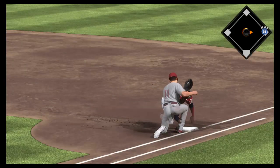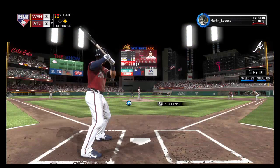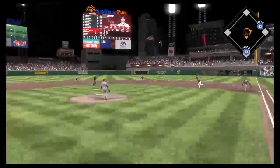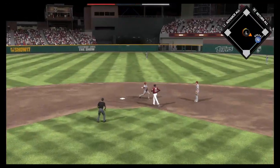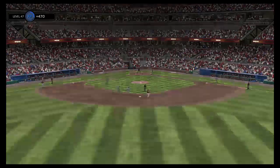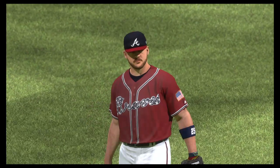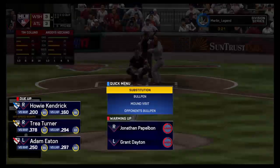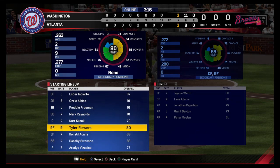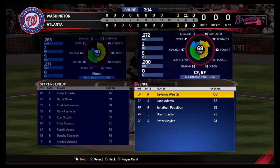Now a move over to first. Ready with another 2-strike offering. Hit out toward second. Gloved by Murphy. The tag, and he is out. Back to first. It's a double play. Ready for another chance? Howie Kendrick. 0 for 1 for him here in this one. Third baseman, Howie Kendrick.